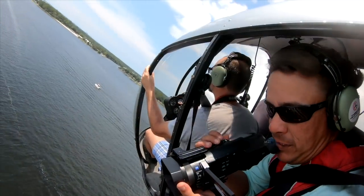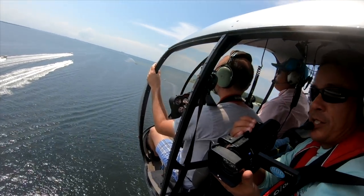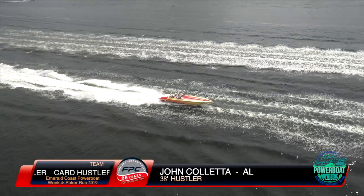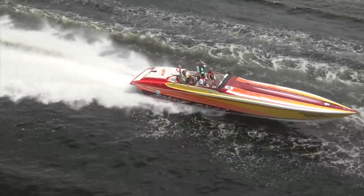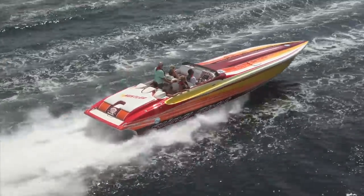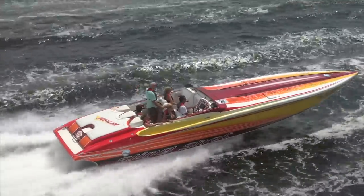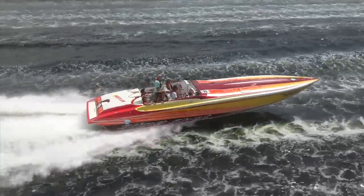Well, the guys up here in the helicopter seem to be having a great day today. They look like they're ready to fall out of the helicopter, but remember, they are strapped in and they're doing the best they can to capture great video and photos of today's event. And you might have noticed that the doors were off of that helicopter. That gives the video crew a much wider angle of approach as far as getting down and close so they can get these amazing money shots and video content like John Coletta's 388 Slingshot called Card Hustler.